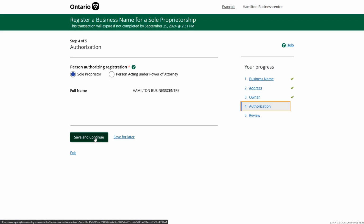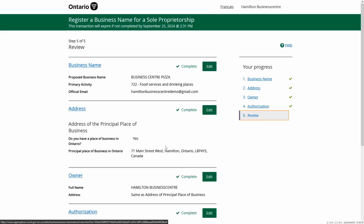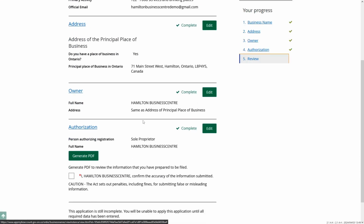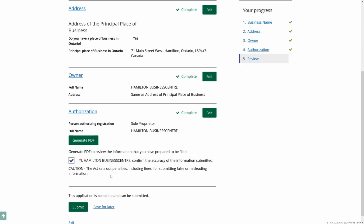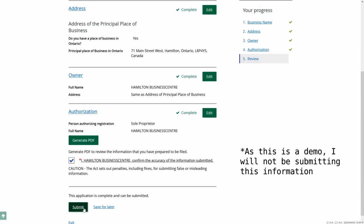On the authorization page, I imagine most people who will be registering a business name for a sole proprietorship will be the sole proprietor. If that is true, you do not need to do anything on this page. Finally, you will review the information you have inputted, ensure the information you have inputted is correct. If you have confirmed the accuracy of the information, check the final box, then select Submit. You will be led to a payment page where you will be asked to pay $60 via card.